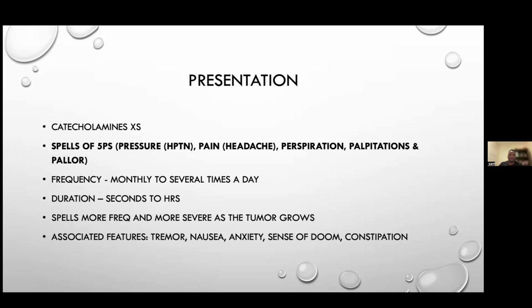So the presentation is secondary to catecholamine excess. If you think of your adrenaline flight or fear response, this is just exaggerated. So the patient gets spells of 5 Ps, for those who like mnemonics: pressure, which is hypertension; pain, which is headache; episodic perspiration or diaphoresis; palpitations; and pallor.